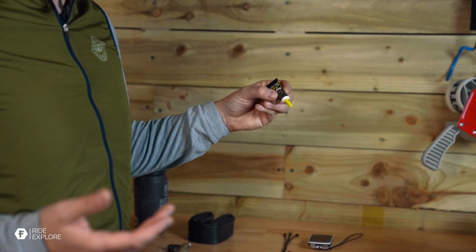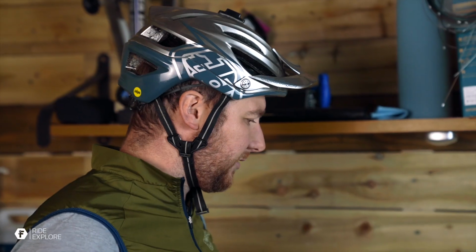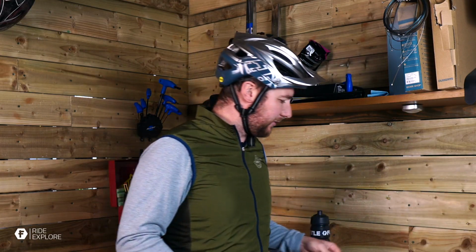Sometimes I'll bring a little small thing of lubricant, because, especially in the winter, if you're riding over sandy terrain or really gritty mud, it can be nice, and when you stop halfway, you can use your bottle and rinse off the grit that's on your drivetrain. It's always nice to put a little bit of lube back on.